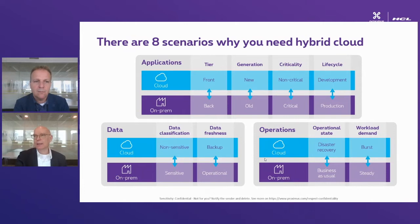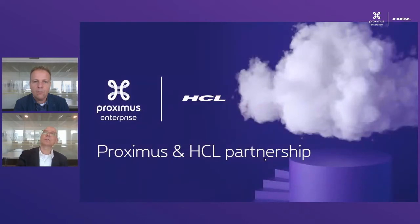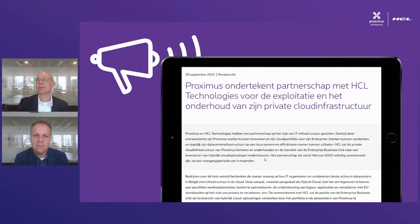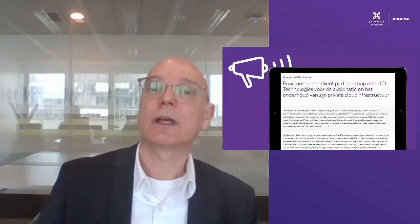And basically, this is where we base ourselves on defining, okay, what is your actual situation, where should you go to, and how will we tackle this? But we also promised you, so this was an overview of why hybrid cloud, what is it exactly. Now I propose to zoom a little bit in the Proximus and HCL partnership. So you probably all read or heard in the press end of last year that Proximus has a partnership with HCL for exploring our private cloud data centers.